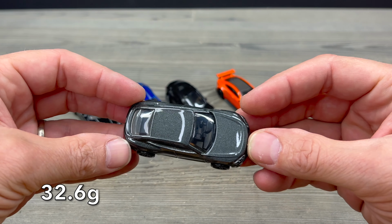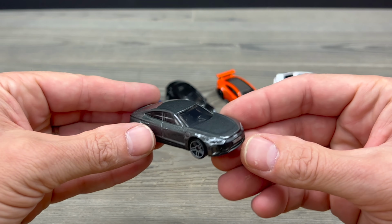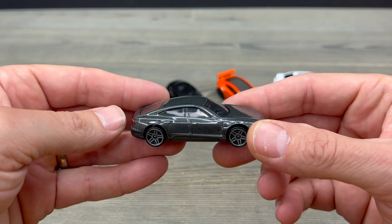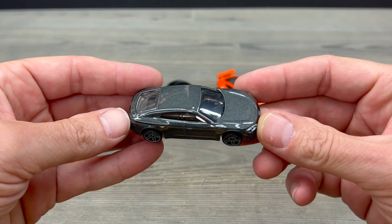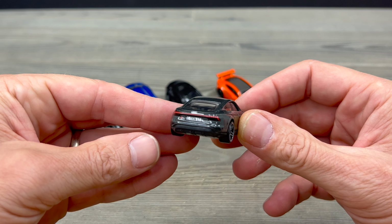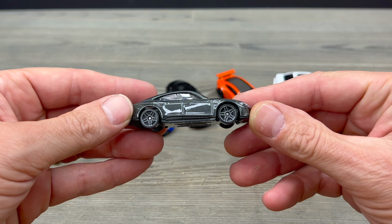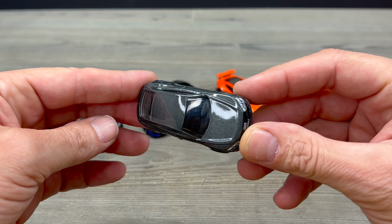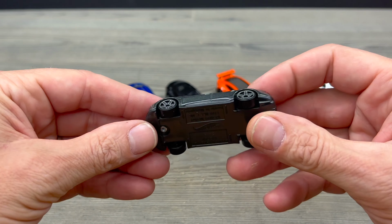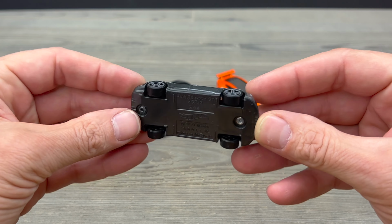This one coming to us in a very nice gloss silver. Does have full detail work in the front. You're not going to get any funny business going down the side, and nice detail work in the rear as well. Very nice tampo work on this car. Does have the PR5 wheels in gray, slightly smoked window glass, looks like a black interior. Metal body, the dark gray plastic base.